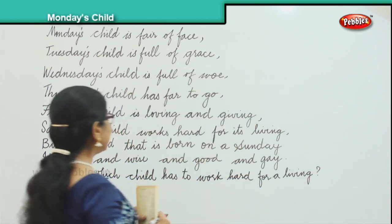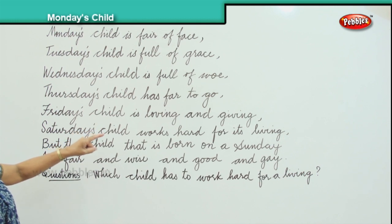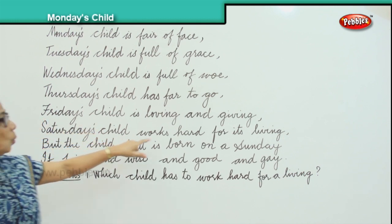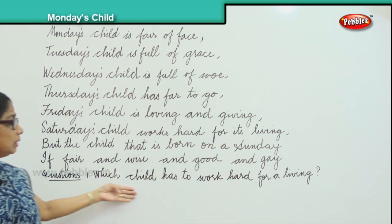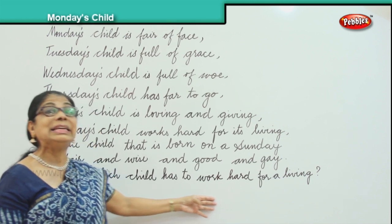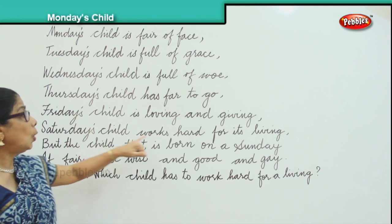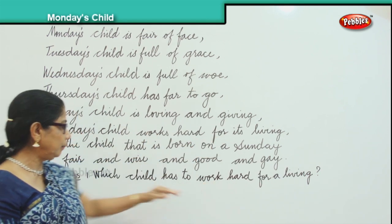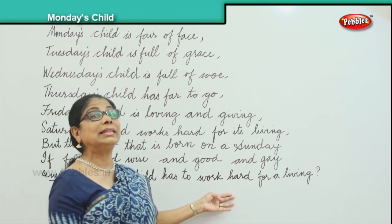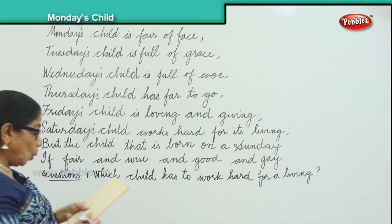Okay, which child has to work hard for a living? Saturday's child works hard for its living. So what is the answer? Saturday's child. The child that's born on a Saturday works very hard for his living. So all the children who are born on Saturday work hard.